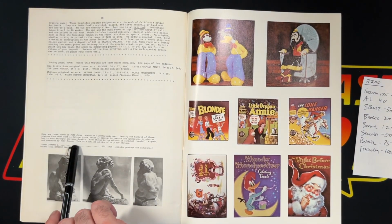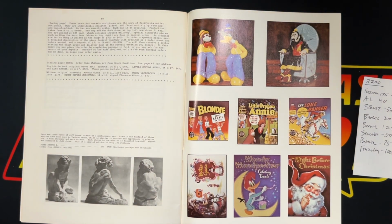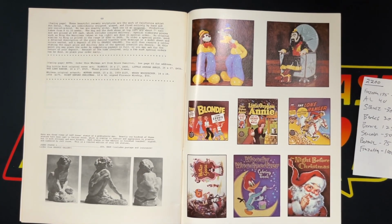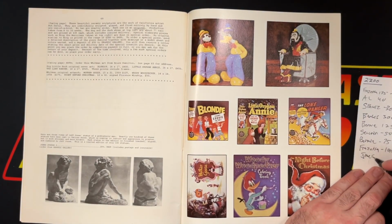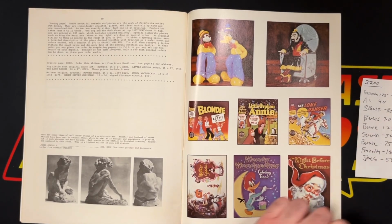Here are the 3 views of Jeff Jones' statue of Prehistoric Man. Exactly 100 of these statues have been cast in Vatican stone, which is similar in texture and appearance to plaster. Oh my god, a Jeffrey Jones statue for $50? Let me just see what else is over here. Okay, I'll buy a Jeffrey Jones statue. So that leaves me with $85 left to spend.